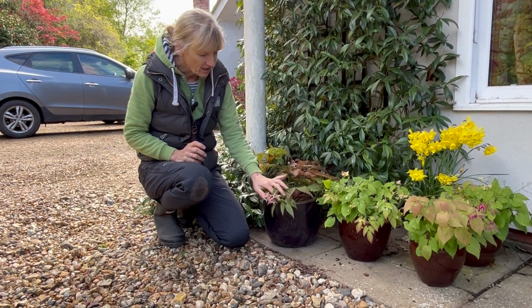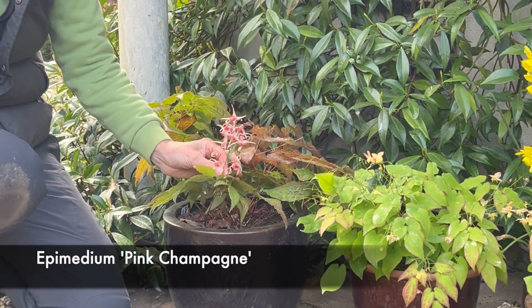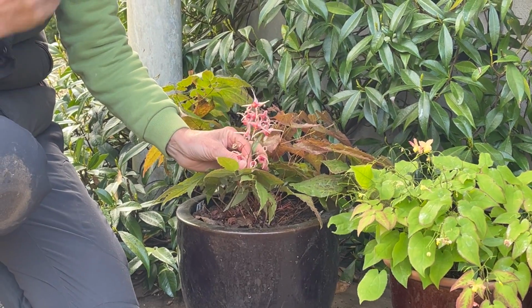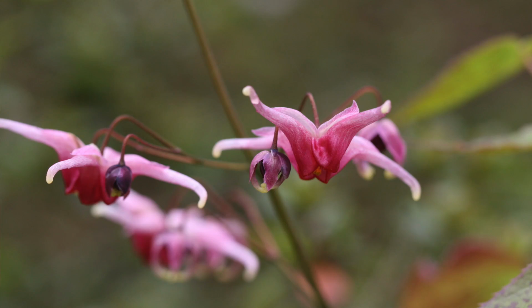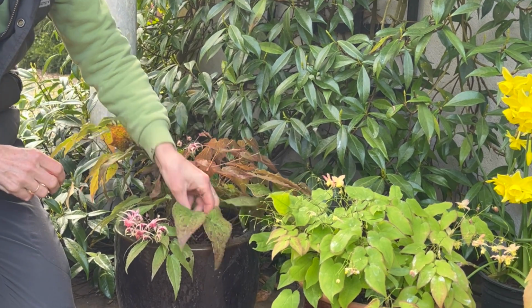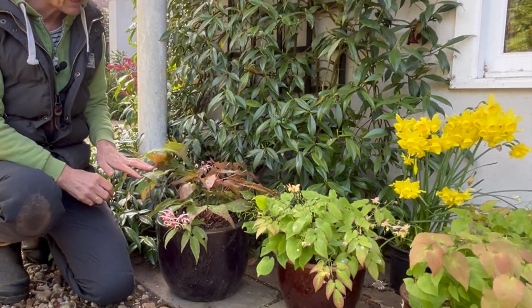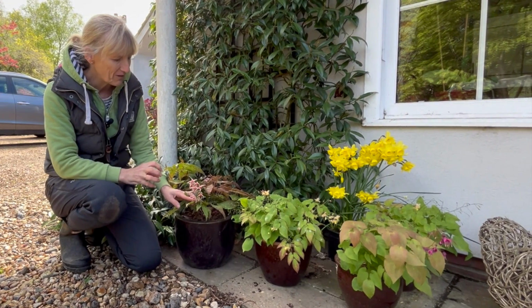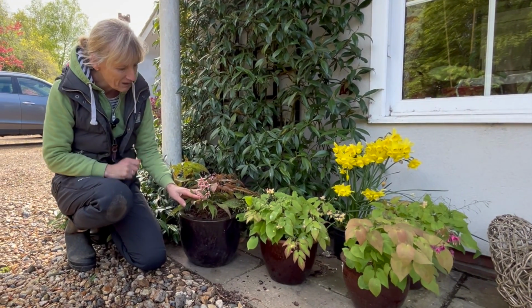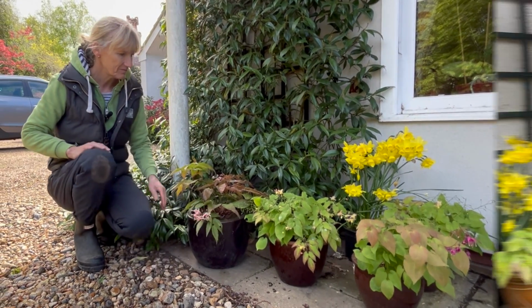This is a lovely one that I think is absolutely superb. Pink Champagne, Epimedium Pink Champagne, and it does just look like a pink bottle of fizz. You can just see the cork popping off it and these beautiful flowers exploding out. The foliage has more of a dotted speckled appearance, but again lovely leaves, foliage that persists right through the year, fully evergreen, but really pretty flowers. And once it gets going, it will reliably flower several times, so you get a long period of flowering on this one, but really beautiful long spurred flowers.